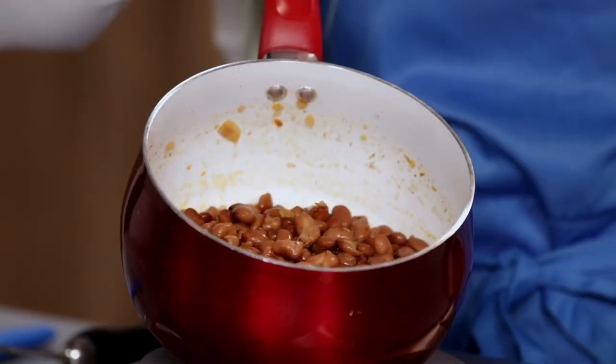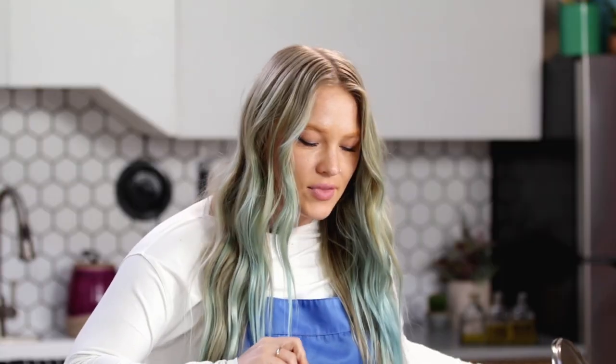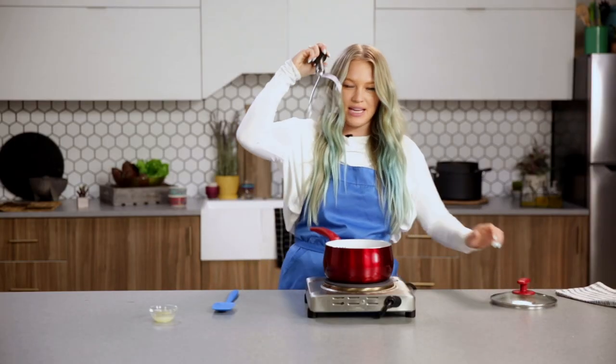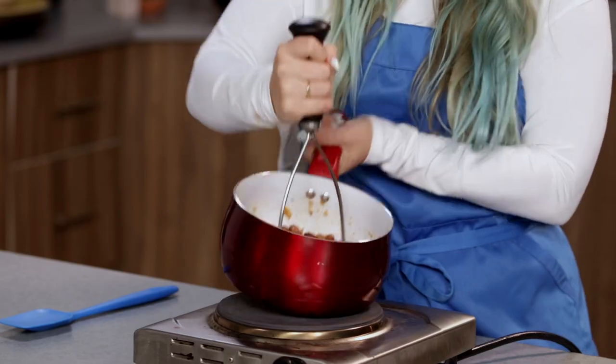All right, our beans are looking real good. They smell really good too. Nice and spicy. So I'm gonna take the bay leaf out, and then using a potato masher, I'm just gonna start mashing these guys up.